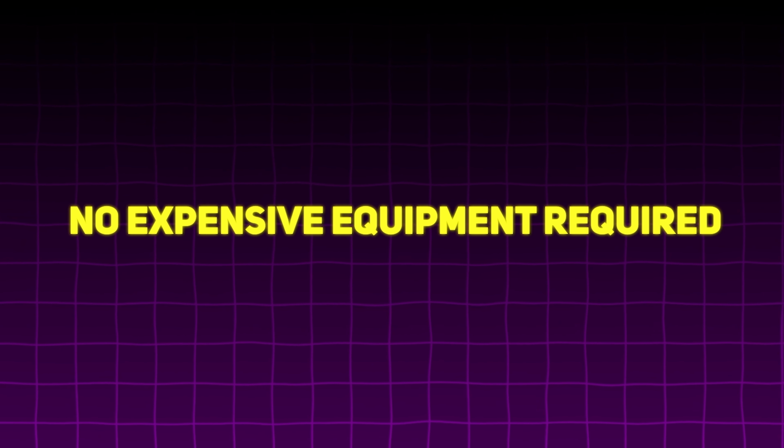I'm sorry. So what is it that makes Act 1 such a powerful tool for creators? Let's talk about that. First off, like I mentioned, you don't need any expensive equipment. It's really just your performance overlaid on a reference image. It'll superimpose your expressions and your emotions onto the character within your reference image.